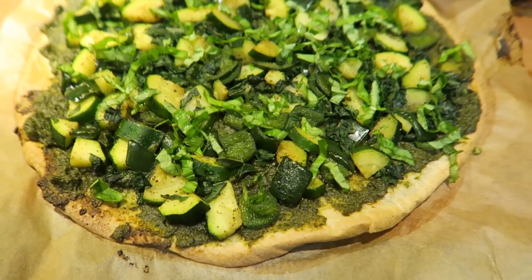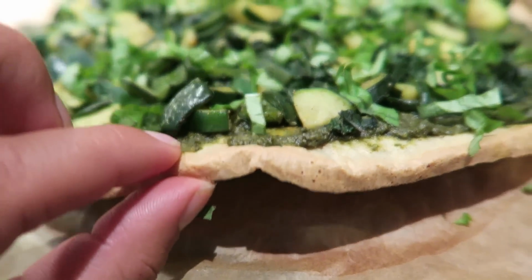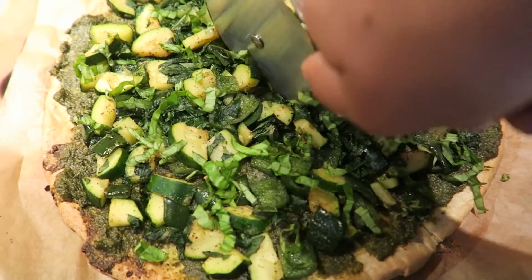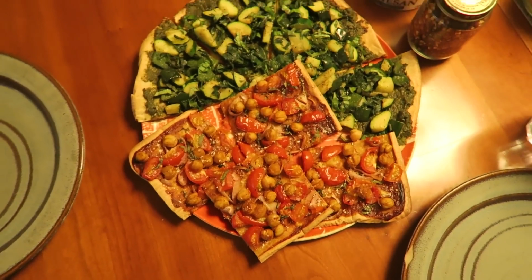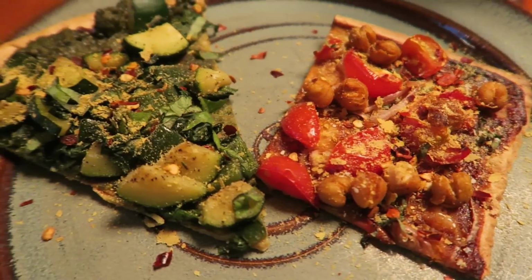So here it is when it comes out of the oven. I sprinkled it with some chopped basil, and you can see how thin the crust is, but it also is sturdy, so it holds a ton of toppings. And then I just sliced it like a regular pizza, and we enjoyed our dinner. We had some slices of the barbecue pizza and the pesto pizza, sprinkled it with nutritional yeast and pepper flakes, and it was so good.